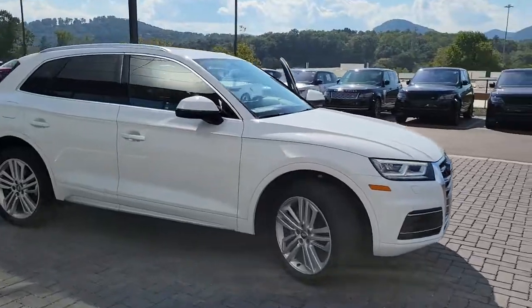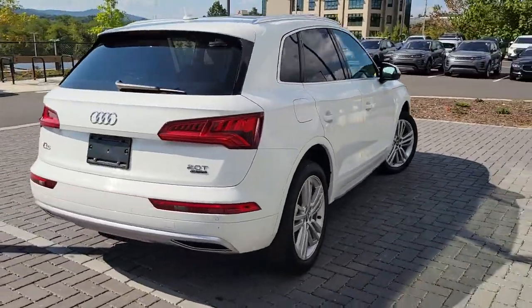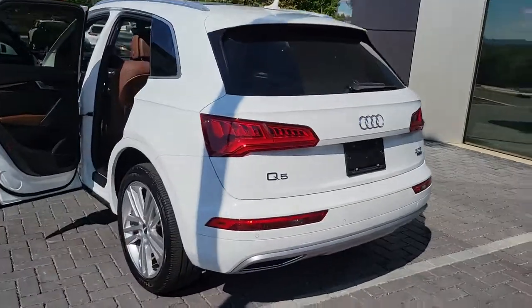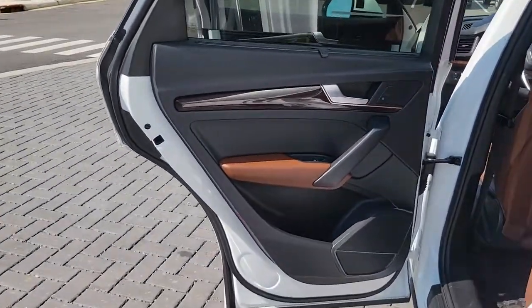Go home happy with the 2018 Audi Q5. With less than 35,000 miles on the odometer, enjoy a view of this stylish Audi Q5. Handsome and capable, it offers a host of upscale features, all-wheel drive capability, a serene cabin, and impressive safety features.